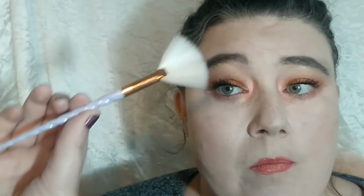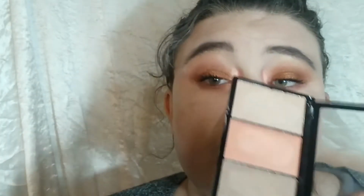This is the highlighting trio in 05 Peach. Really, really pretty. I've got the BYS Unicorn fan brush. Use, obviously, highlighter, blush topper, bronzer, or as eyeshadow, as you want. So I'm going to use the bronzer as the bronzer. Just lightly pigmented. Very dainty brush. I know this is not a bronzing brush, but it'll work. It's very dainty. It's given a nice bit of definition and warmth. And then going into that really pretty peachy color.